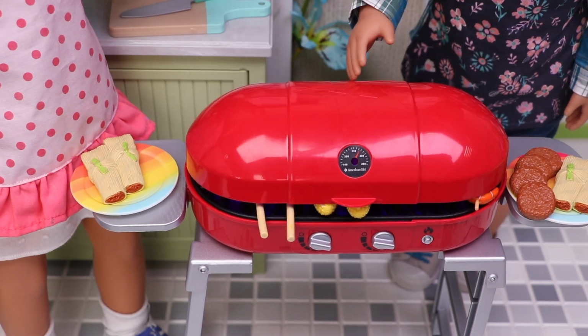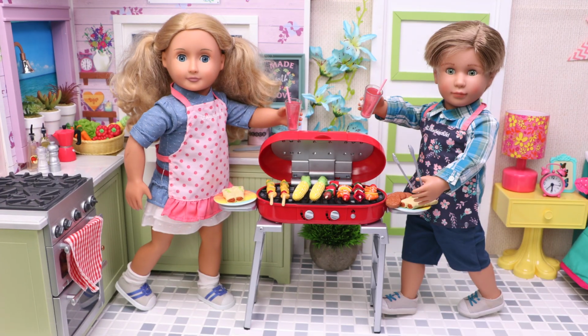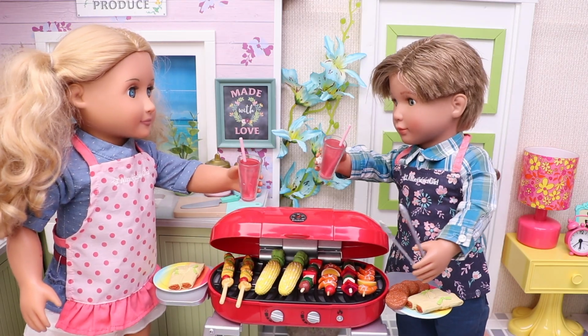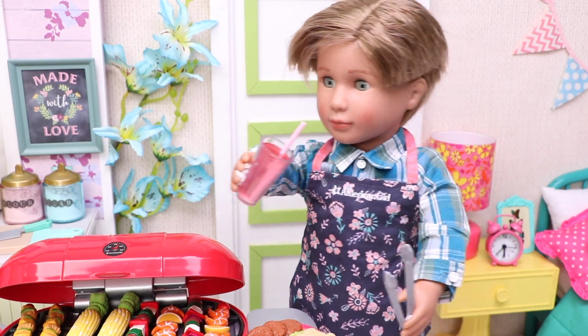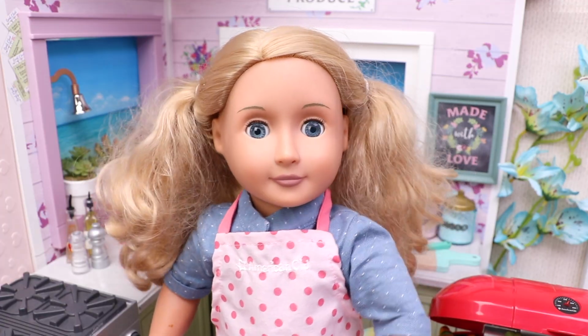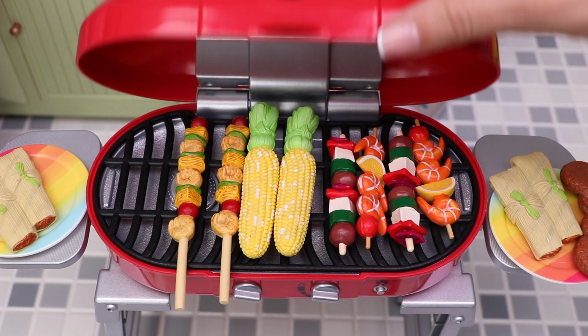Oh, it's so hot around the grill. Hey guys, take these drinks with straws to cool down. Megan? Yeah? We'll have such a nice dinner. Thanks to you. Cheers! Oh, everything is just perfect! Come on, let's continue cooking!